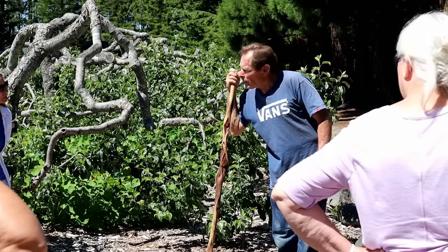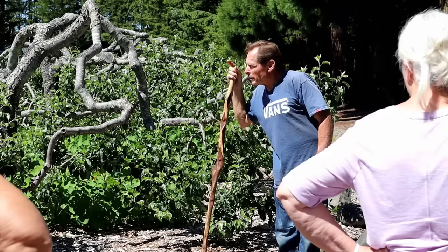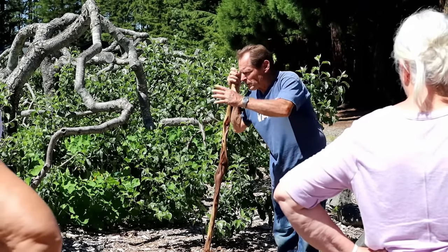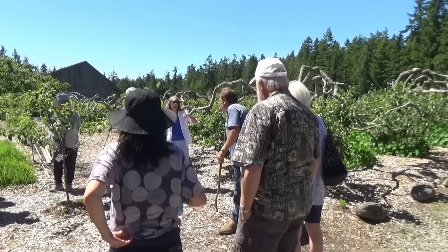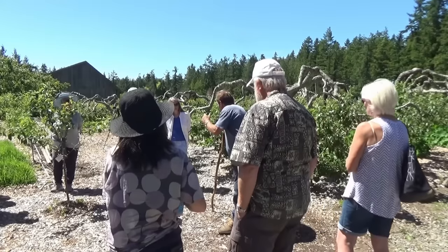Chicken manure or anything on your garden? No. I have my chickens, they create compost, and I spread it out, but I'm just using wood chips now. Oh, you are? Yeah. I screen them. You'll see when we get to the garden over here, it's all really black stuff because I screen.